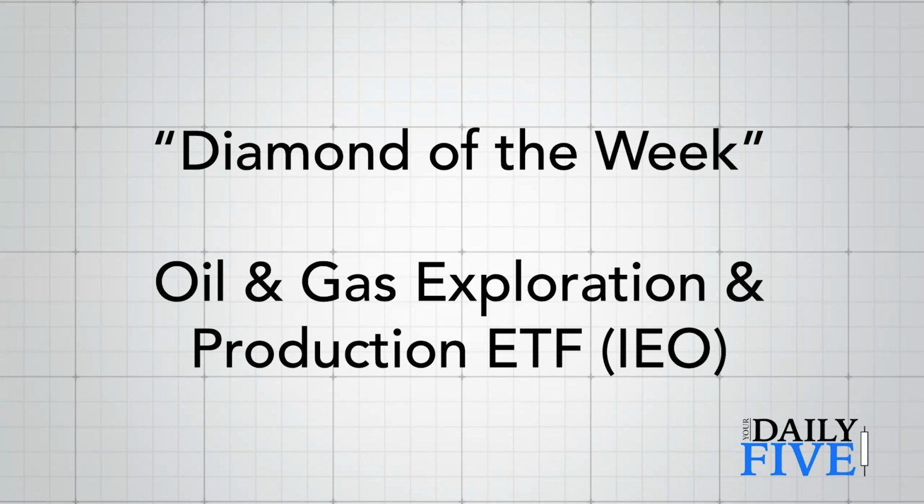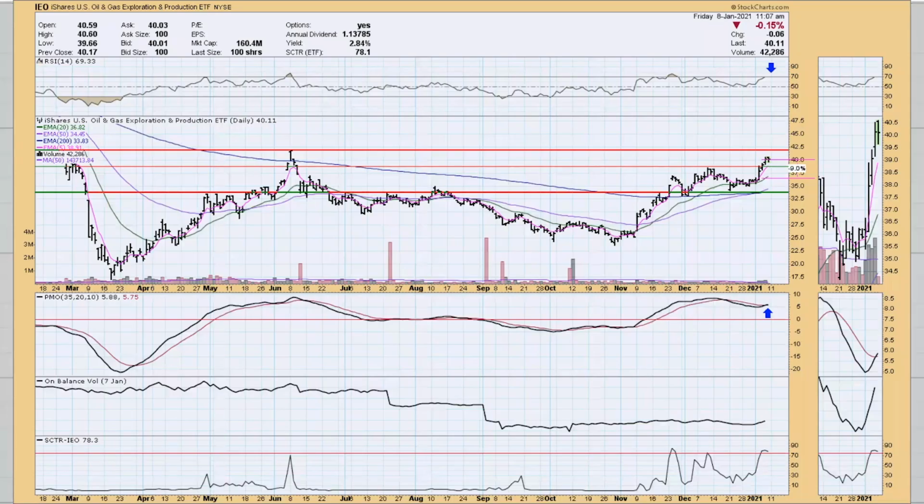And I really like this ETF. Like I said, with oil doing well, I've started to see some of these companies in the oil and gas exploration production area really do well. The only issue I have right now is that they are getting overbought, and this ETF is really experiencing quite the same. But I do like this going into next week if we can continue to see that move in oil going to the upside. Really, it looks like there's still more to go on IEO to move higher with that PMO buy signal.